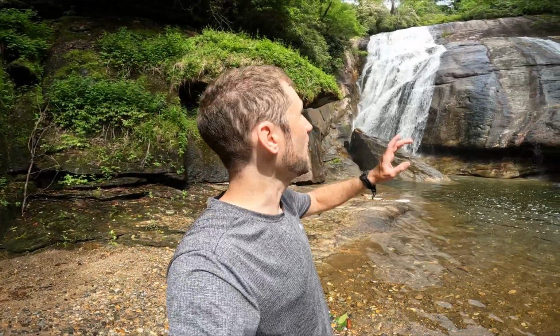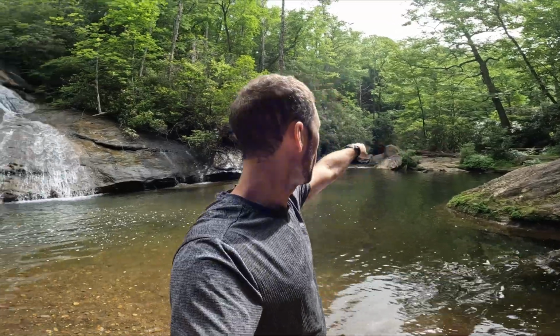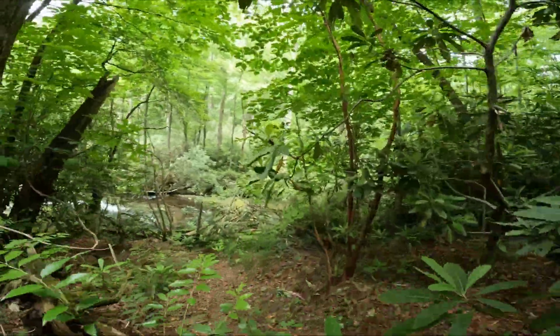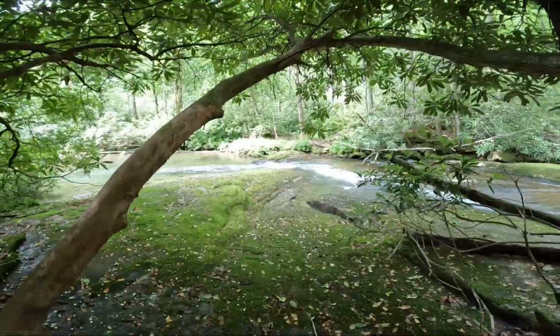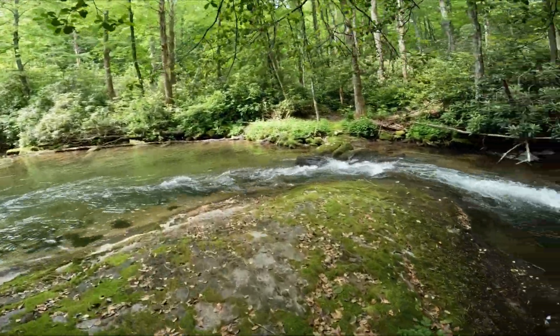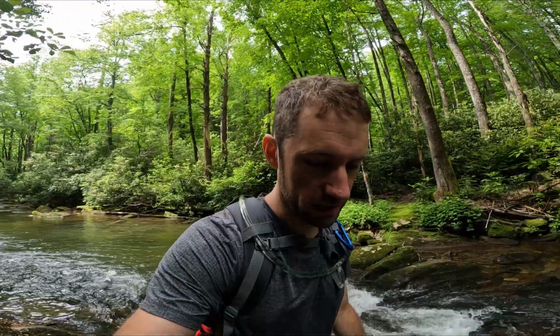The next waterfall is called Tumblin Fun, and it's actually further upstream. So I'm gonna have to go out, get back up on the trail, and then I'm gonna have to cross over the top of this. This looks like our crossing.